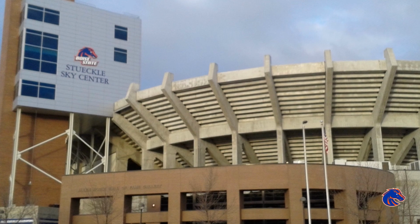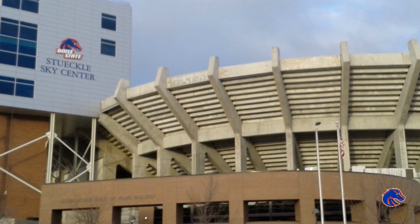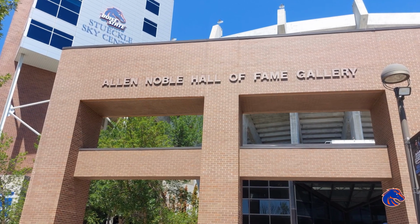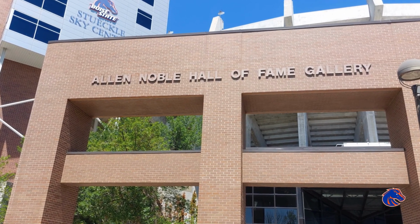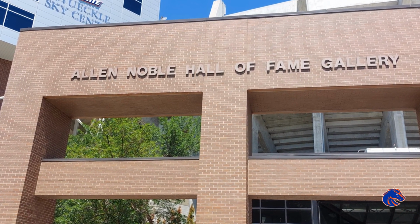The first thing we'll start with is the Hall of Fame, which is in the southwest corner of the stadium. Out in front of where the Hall of Fame is, if you come walking up to it, they have this great brickwork, and it says the Hall of Fame. So if you have a hard time finding it, just look for this area.